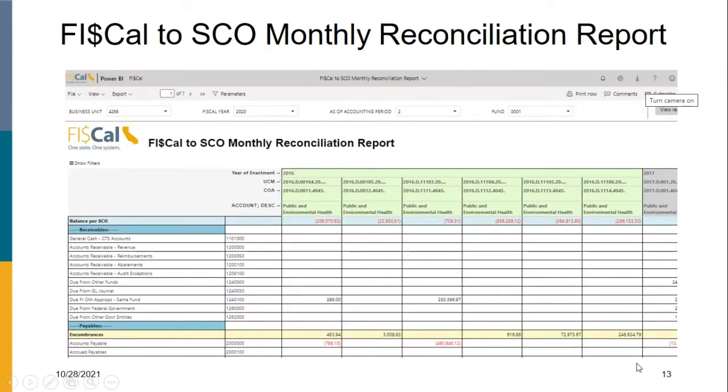Here's a quick look at the screenshot of the overview page of the Fiscal to SEO monthly reconciliation report. It's a cross tab, which is across the year of enactments, the multiple ENYs, the multiple accounts, the multiple chart of accounts, by accounts based on receivables as well as payables, as you can see on the left-hand side, and the prompts that are on top as of with the fund, business unit, fiscal year, and period.